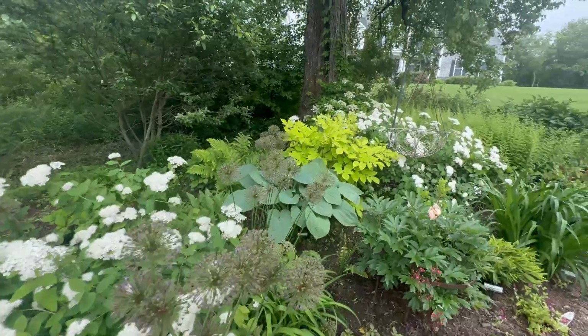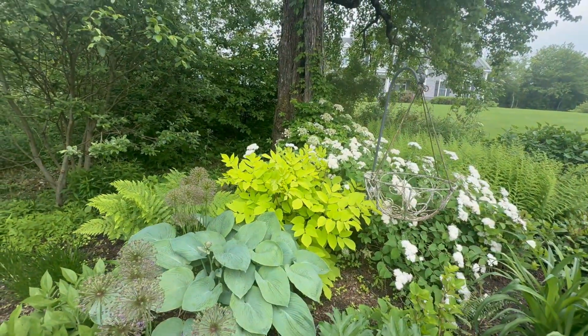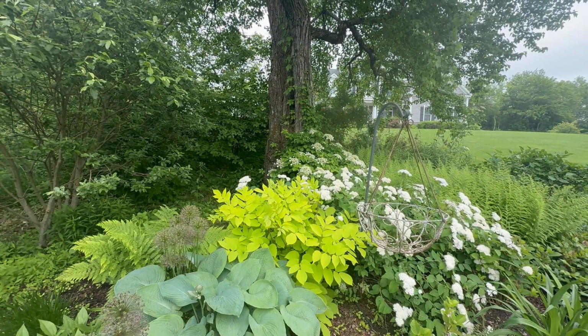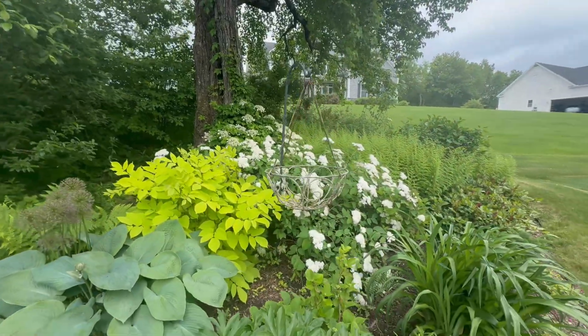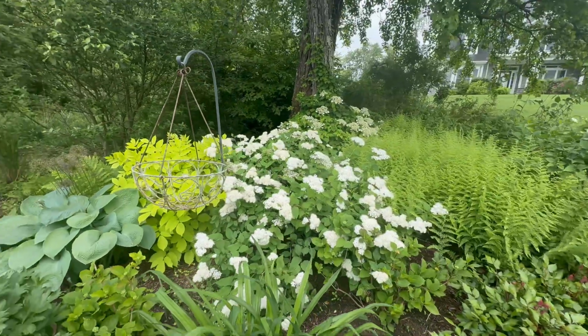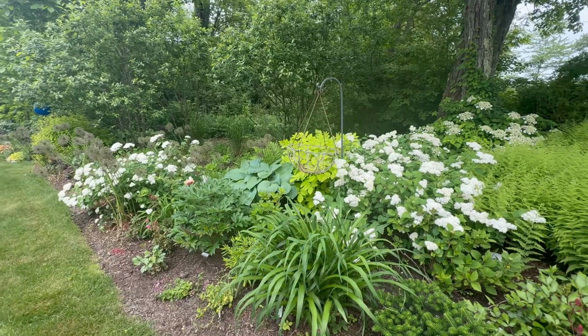And then the Aurelia, right there. I absolutely love that thing. It's amazing. It kind of comes back from the ground every year. And then in the back there, I have a climbing hydrangea that's going up this maple. But here's some more Blue Kazoo Spireas right here. And at this point, you can see they're the stars of this bed.